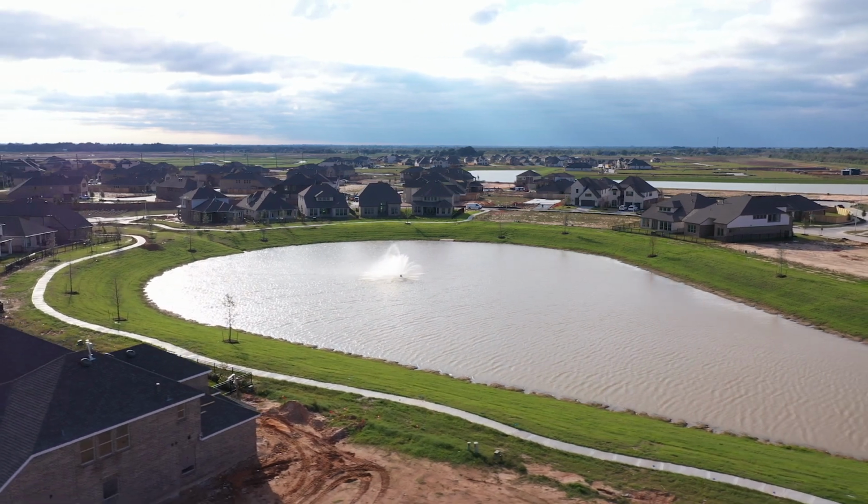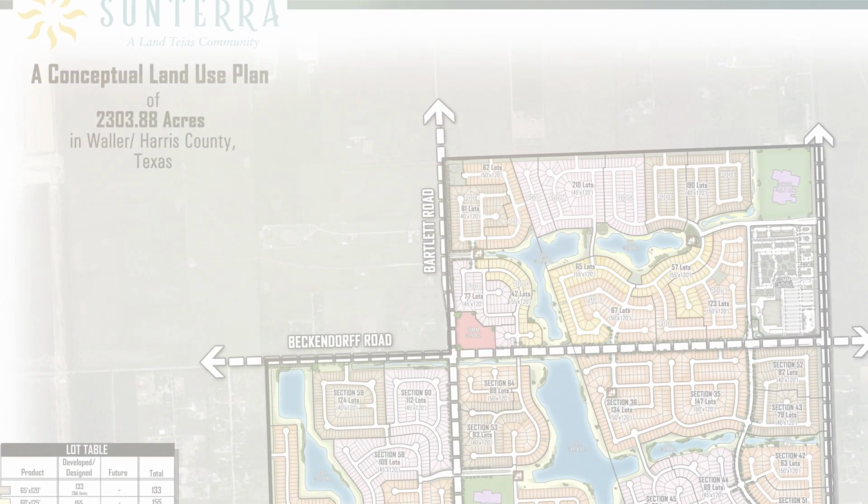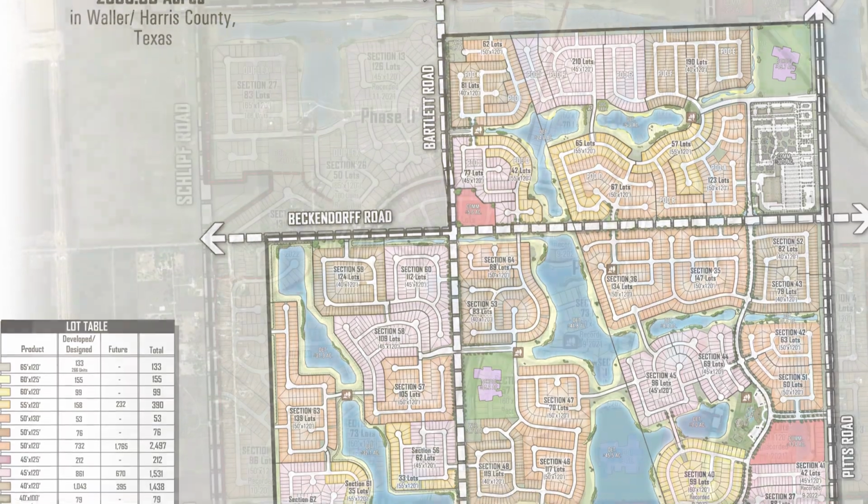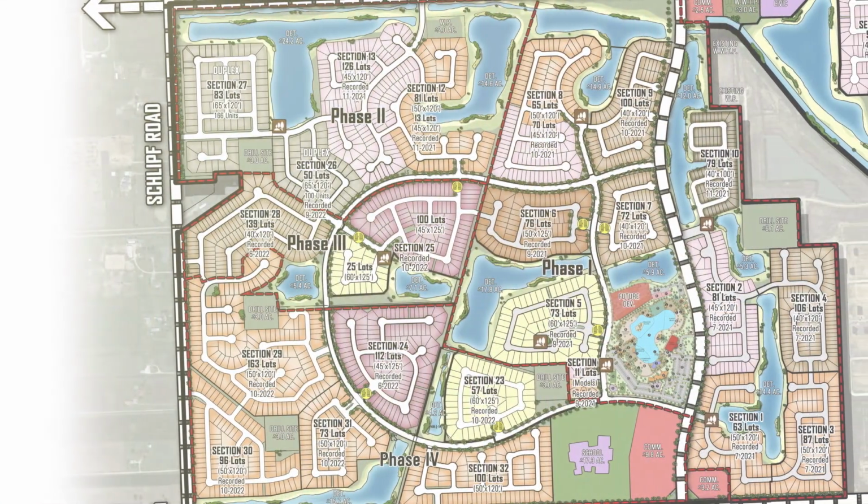What I found unique about the job is the speed at which it's being delivered. I've never seen the amount of infrastructure and homes being delivered and put on the ground at this quick of a pace. On a development like Sunterra, the construction process is, you could say, a little bit hectic because we have not just one project at a time, but many, many, many at a time. And they're all overlapping one on top of the other, but you still have to follow the sequential process.